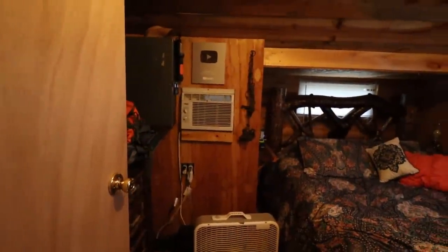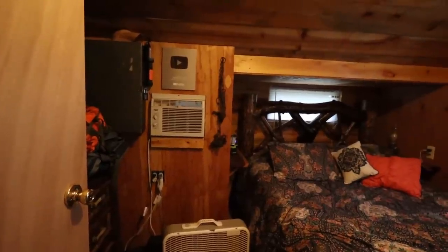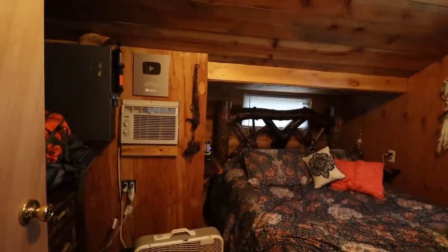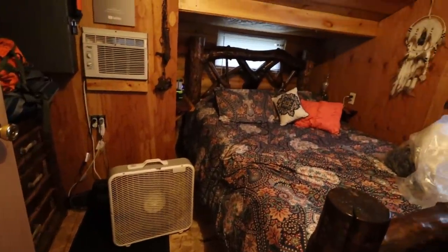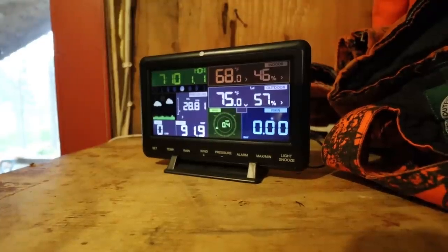When I got here this morning, it was only 56 or 58 degrees inside the tent. It was already 64 or 66 outside, so I immediately turned on the air conditioner. I just let it go all day long with the fan blowing out the cold air. And it's still 75 outside.